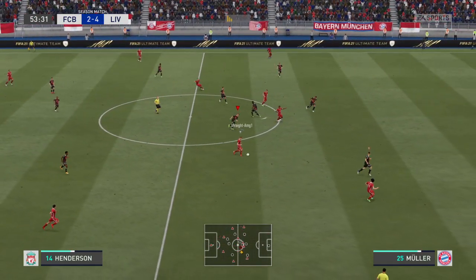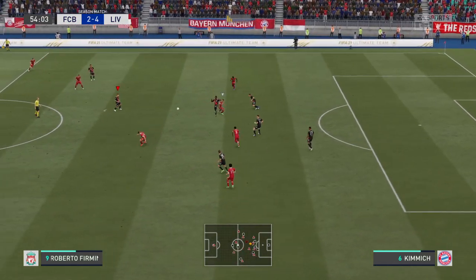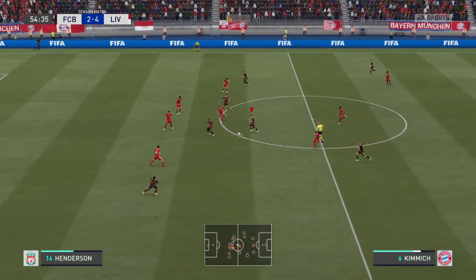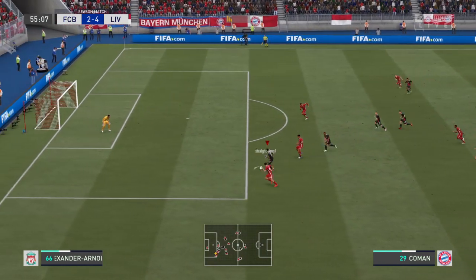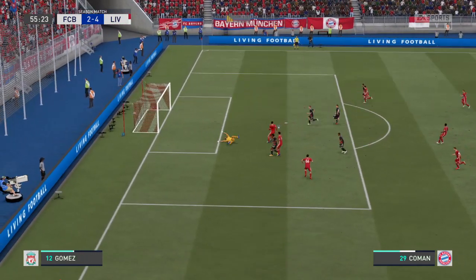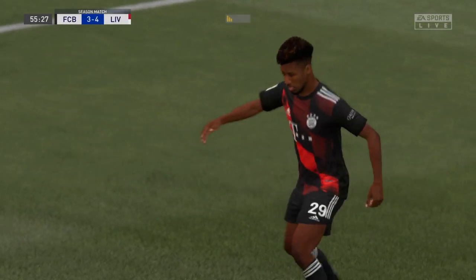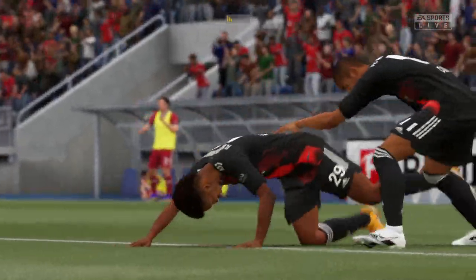And the counter-attack is on, options available. And possession given up by Henderson. Really forceful play to win the ball back in that position. And it's a double for him in this game. No way for the opposition to contain him. And no wonder he's off celebrating.